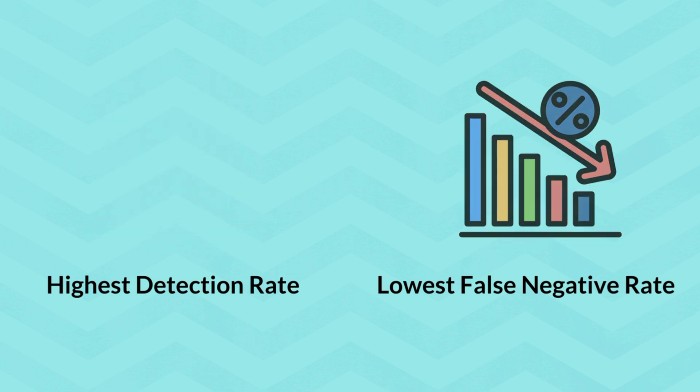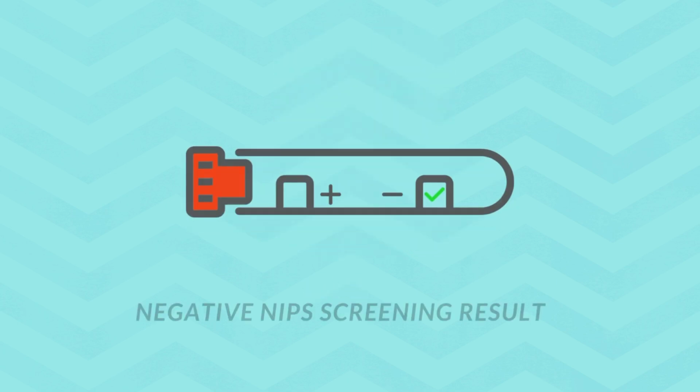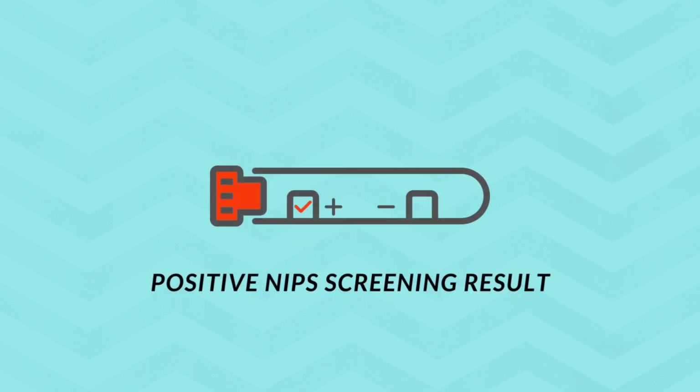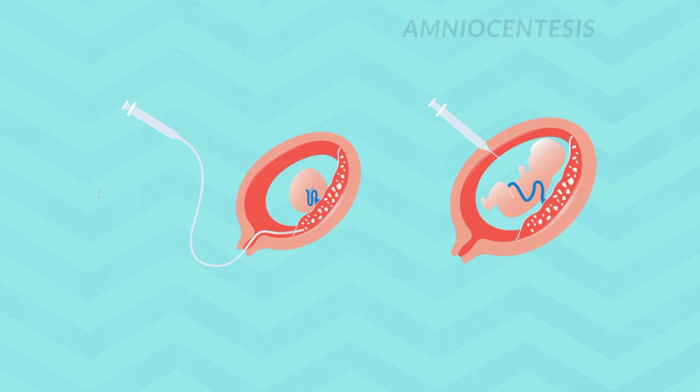Results of NIPS. A result is usually available within 10 days of the blood test. A negative NIPS screening result means that the likelihood that the condition is present is low. A positive NIPS screening result indicates that the chance of the condition being present is higher, but is not absolute. In this case, more testing would be needed in the form of invasive testing, either chorionic villus sampling, CVS, or amniocentesis. Invasive diagnostic procedures carry a small risk of miscarriage.